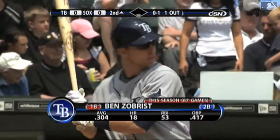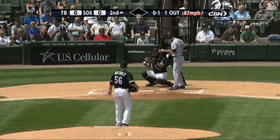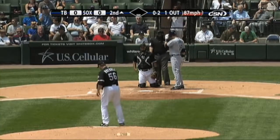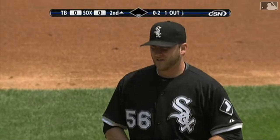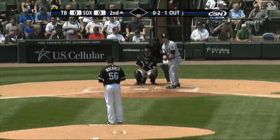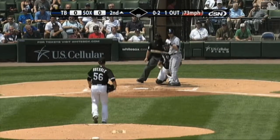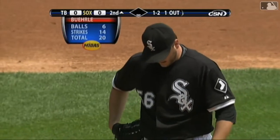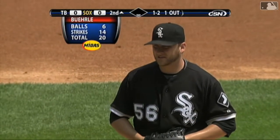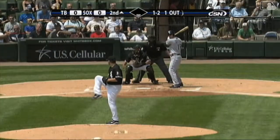Clayton Richard and John Danks came in as young left-handers and talked to Buehrle about how he gets it done. And I think one of the things for Mark Buehrle is just don't overthink it. Keep it simple. You don't have to really have any conversation with Buehrle. Just watch it. Danks has better stuff. Richard has better stuff. But yet Buehrle is the man, and you say why? Well, just again, the mouth lies, the eyes don't.